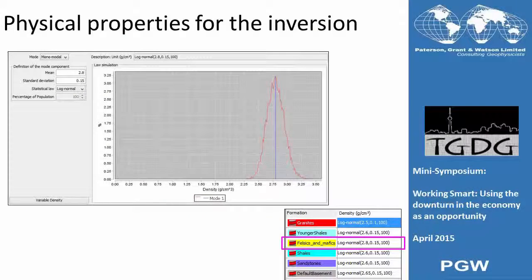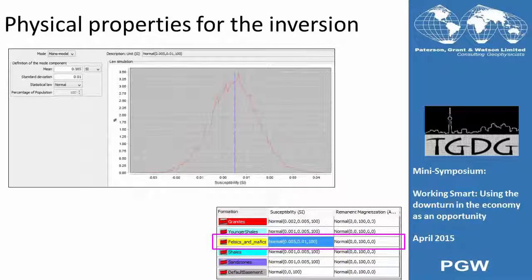The other nice thing is that when I'm defining the physical properties of my units, I don't say this is a granite with a density of 2.7. You define it with a statistical distribution. For example, here I show the one for the felsics and mafics, which would be a log normal with a mean of 2.8 and a standard deviation of 0.15, which tries to simulate what we had with the measured data. Similarly for the other one.